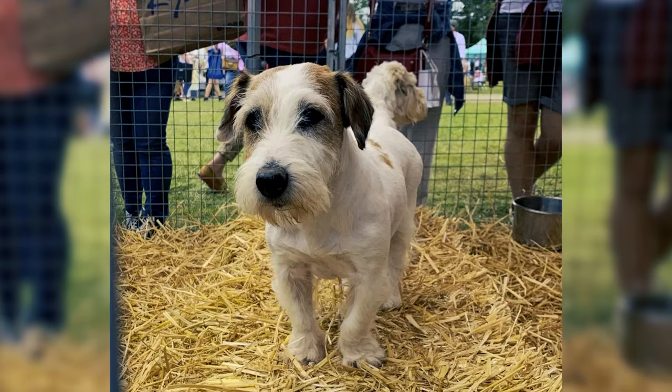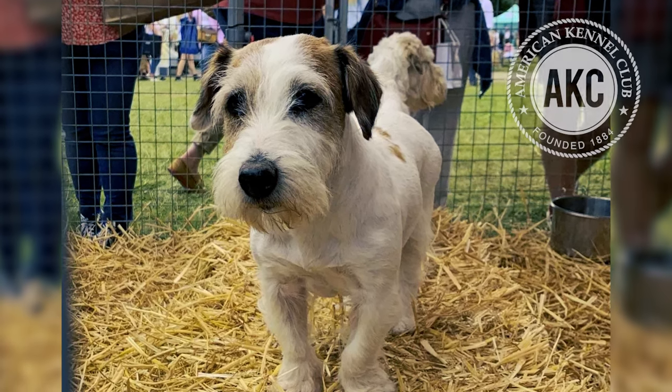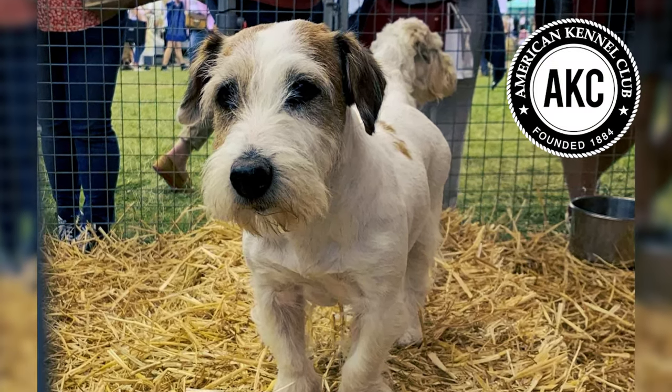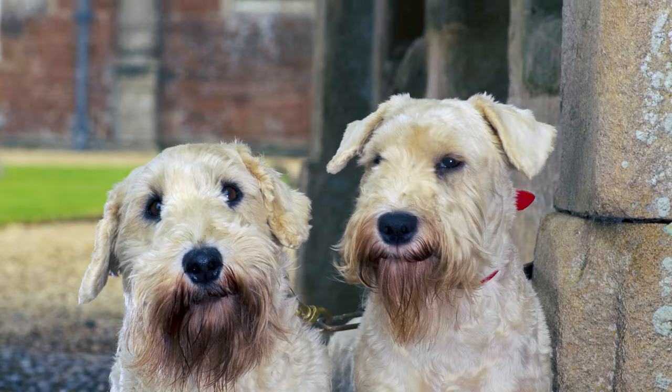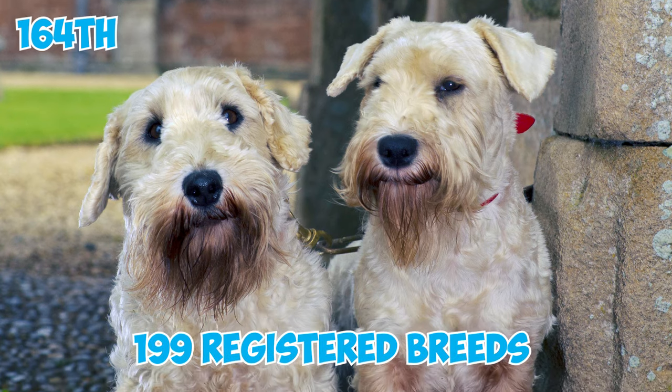Number 23. Once a well-known Welsh breed and highly favored among terriers, the Sealy has become a rarity today. In the AKC's 2022 list of most popular dog breeds ranked by nationwide registrations, the Sealyham Terrier secured the 164th spot out of 199 total registered breeds.